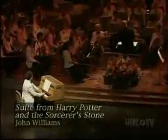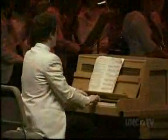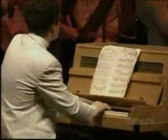The first little piece in this suite is called Hedwig's Flight, and people who know the book and the film will know that Hedwig is that wonderfully beautiful white owl. So Hedwig needed some music that was gossamer, light, and so I thought celeste, which is the little keyboard instrument.